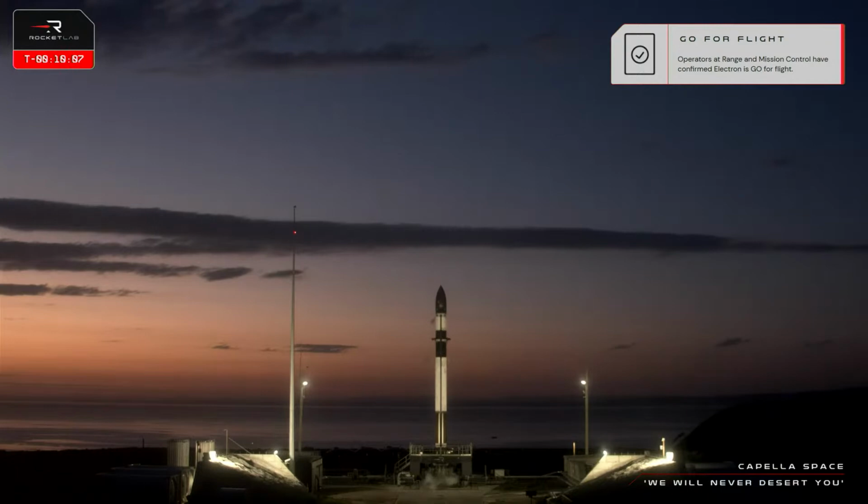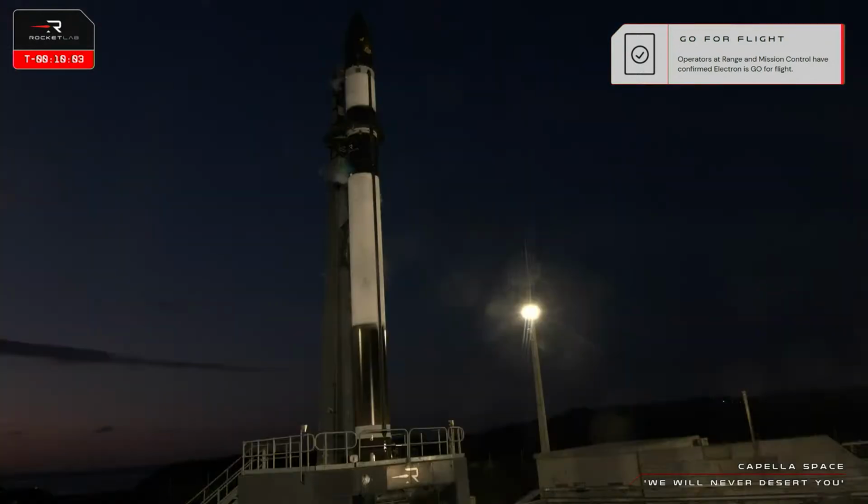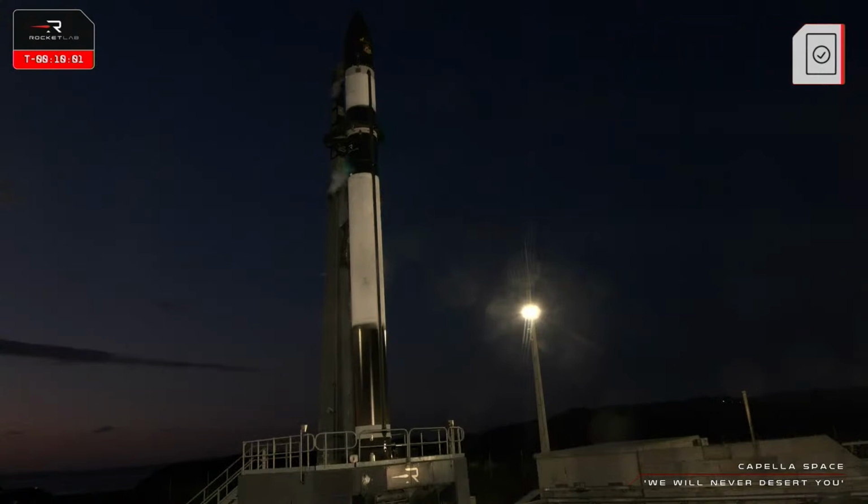Today's mission profile includes all of the usual launch milestones you've come to expect from Electron. 2 seconds before liftoff, Electron will light its 9 Rutherford engines on the first stage to power up for flight. The launch pad's hold-down mechanisms will release, and Electron will head skyward right on T0. Rising up and then heading southeast from LC1, Electron will reach supersonic speeds in under a minute.